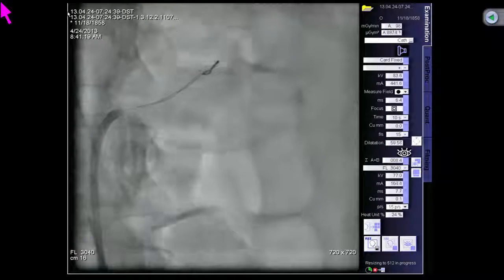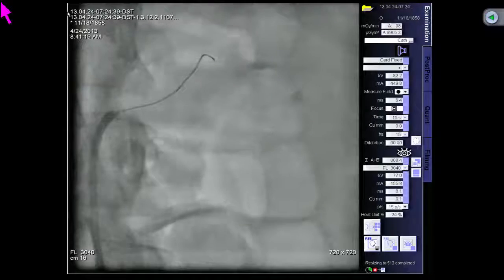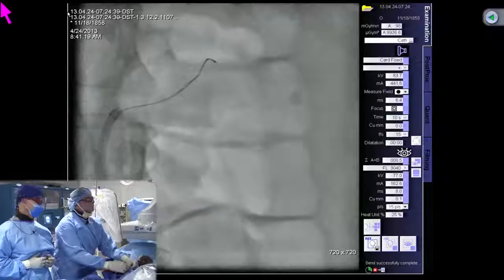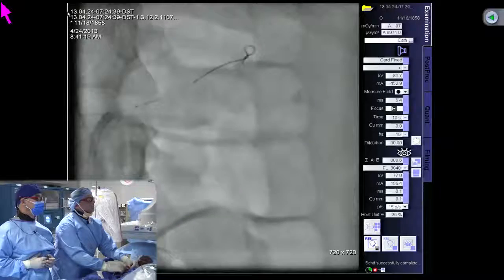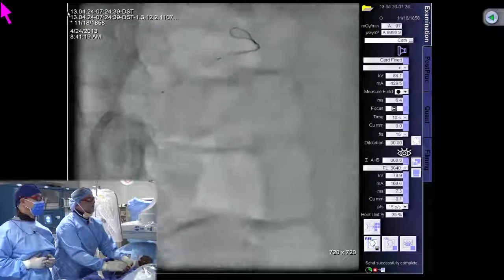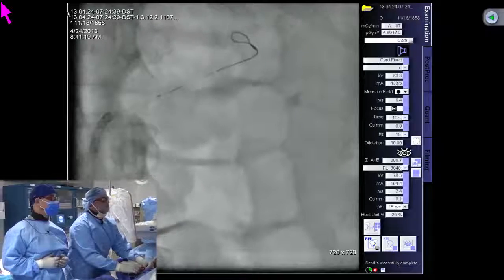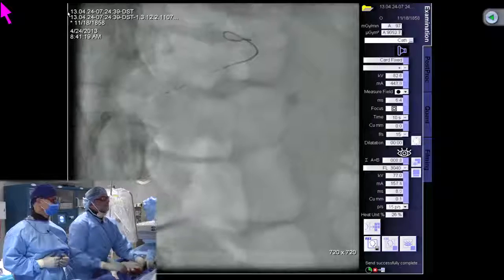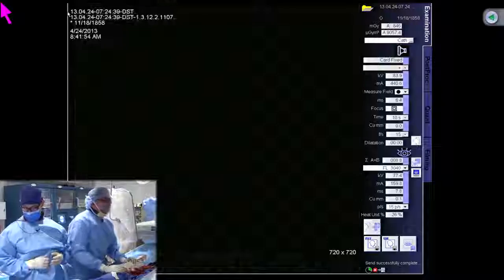I'm going to try to get rid of this loop if I can. It doesn't seem like it wants to cooperate. Or maybe one of the branches is a little bit bigger than the others. If we let it go into that one, it actually may go. There you go. Now I have a nice proximal and a distal marker. I'm just going to go very, very slowly. Let it advance slowly, right about there. I think it's important to maintain the loop. Let's just take another picture to make sure how much room we have.